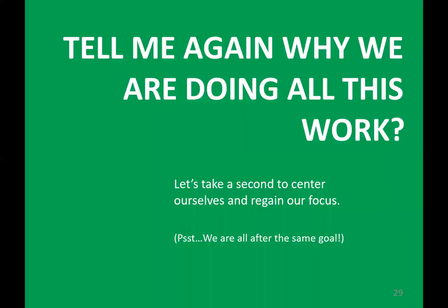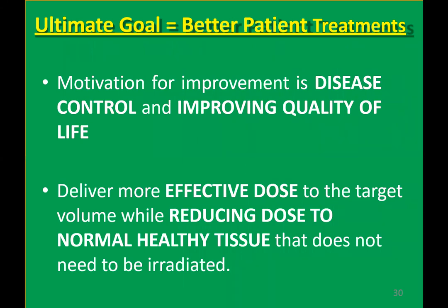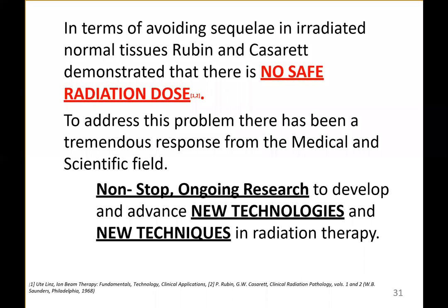Let's look at where we are right now. Why are we doing all this work? Let's take a second to center ourselves and regain our focus. We are all after the same goal, the ultimate goal of better patient treatments. The motivation for improvement is disease control and improving quality of life. Deliver more effective dose to the target volume while reducing dose to the normal healthy tissue that doesn't need to be irradiated. That's the goal for everyone, whether you are using conventional or any high charge particle accelerator. In terms of avoiding sequelae in irradiated normal tissue, Rubin and Casarett demonstrated that there is no safe radiation dose.